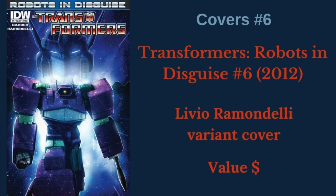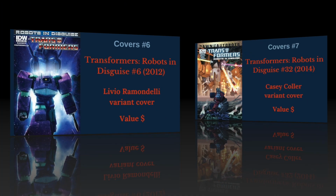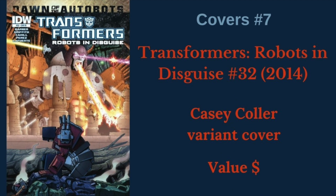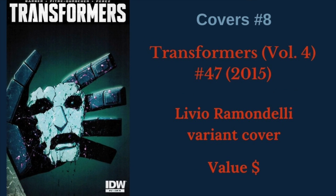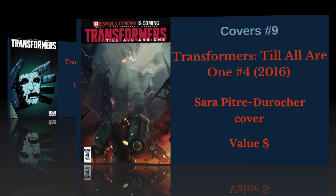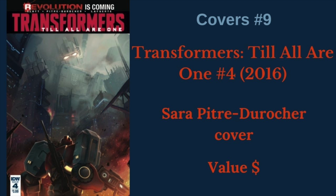Next, another really cool cover by the same artist, Livio Ramondi, Transformers Robots in Disguise, number 6. Next is Casey Collier cover of Transformers Robots in Disguise, number 32, just showing kind of the price of their war. Next, I love this cover, this Transformers cover for number 47. Just a really cool variant I really like. Transformers Till All Are One is our first Sarah Pitre DeRocher cover. Just a really cool cover.